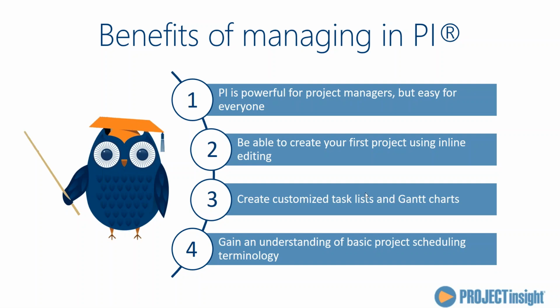Then I did show you how to change up your columns on the task list. You can do the same thing in the project Gantt chart, and this will help you to get everybody on the same page as far as the stages of your project, the typical types of tasks, and allow them to provide their task updates in real time.